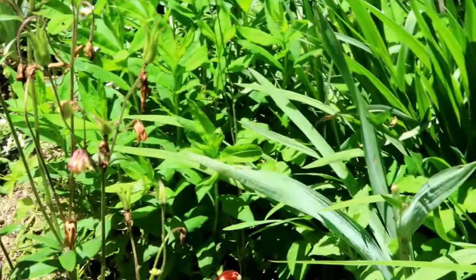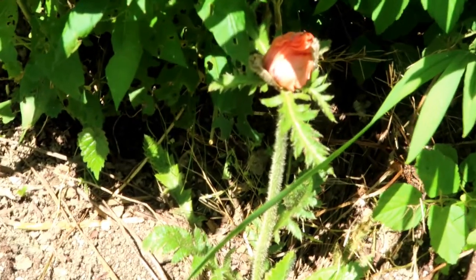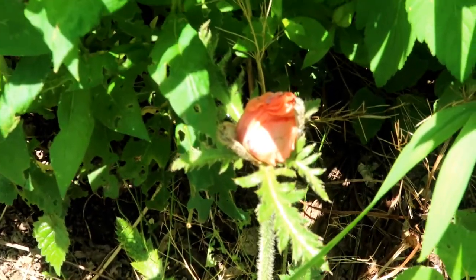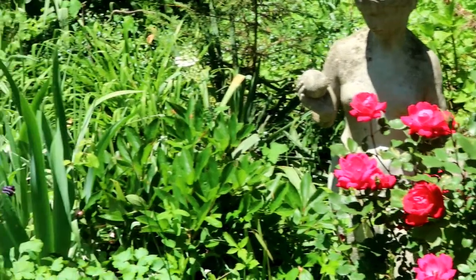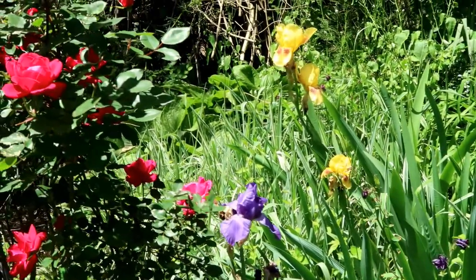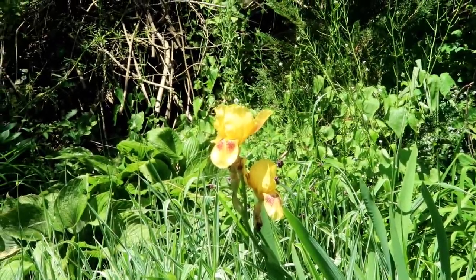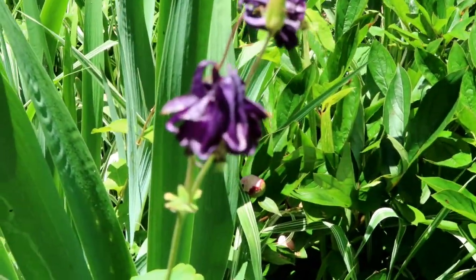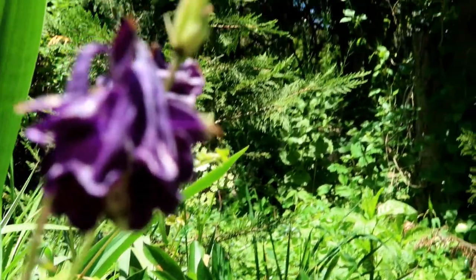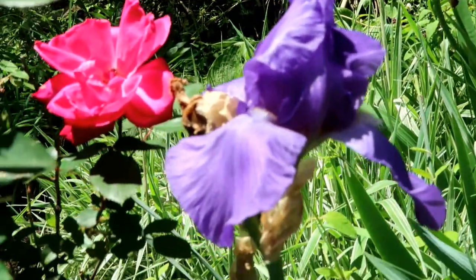Oh, it's a poppy. Looks like a peach-colored poppy getting ready to come out. And there's some more roses. Bearded iris. And a dark purple columbine. And there's a purple bearded iris.